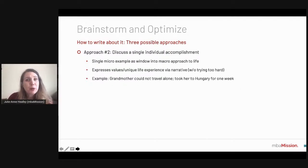Okay, what are some other approaches you could do? Maybe there's a single individual thing that really represents who you are. There's a micro example as a window into how you approach life. So, think of this as a way of telling a single story that represents your values or your unique experience. Let's say you worked for a period of time in an unusual country where you had something that challenged you and really evolved you as a leader. Maybe that moment, that time frame is what you want to talk about.